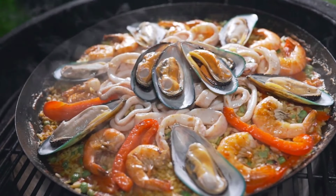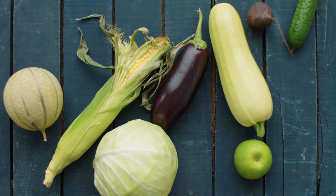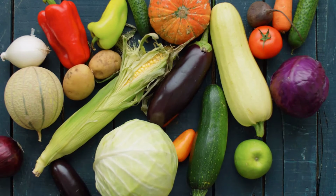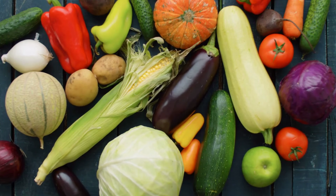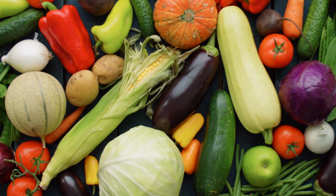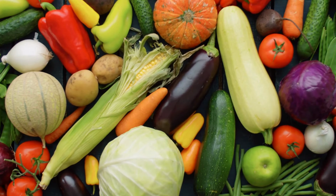Navigating the world of vegetables reveals a spectrum of benefits for blood type O. While most are beneficial, focusing on those that reduce inflammation and aid digestion can significantly impact the overall health and vitality of individuals with this blood type.